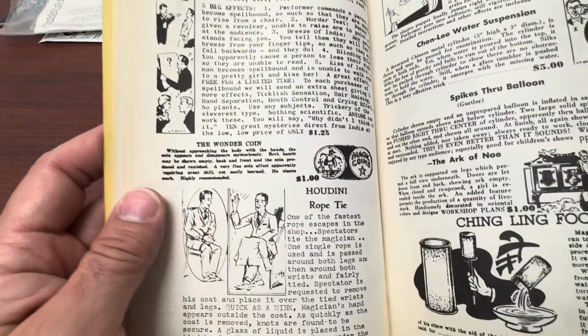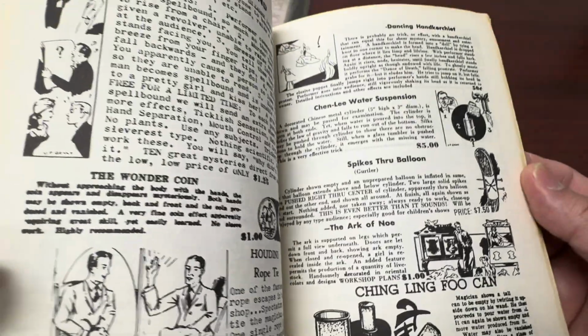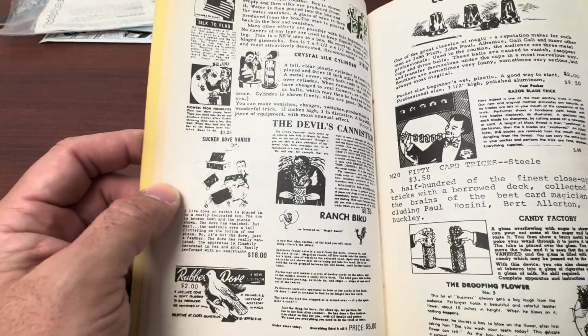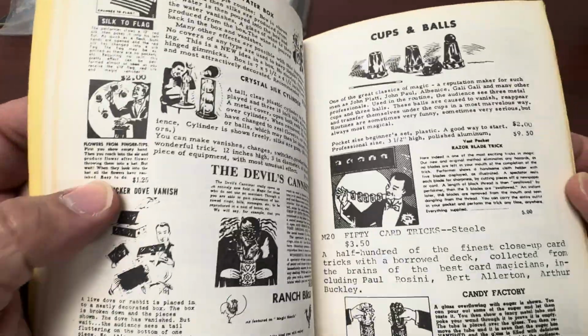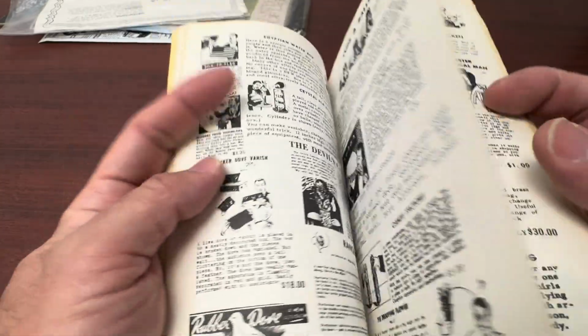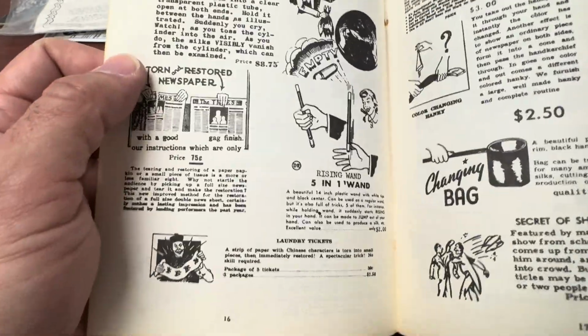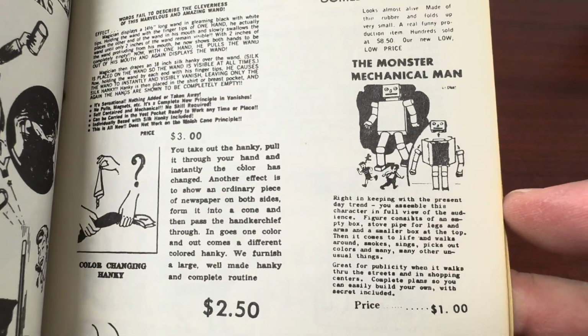You could find a lot of his ads in, see the Houdini rope tie. You could see a lot of his ads in Boys Life magazine. And see all the different things here. Egyptian water box. I'm looking for famous items that were sold by a lot of the companies. Oh, here it is, see? He sold the Monster Mechanical Man right here.